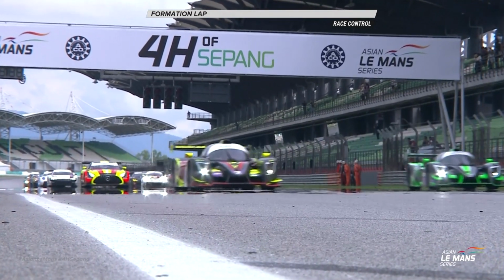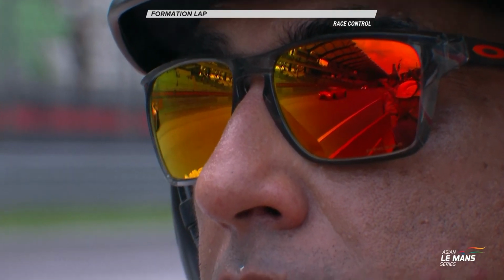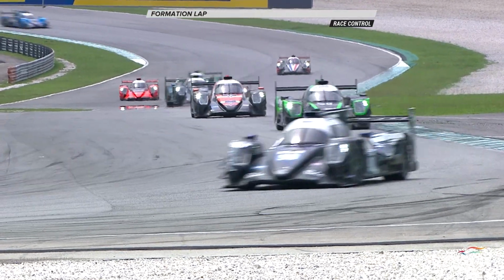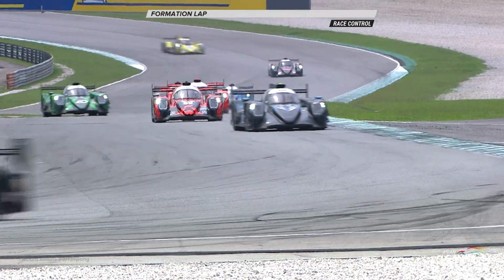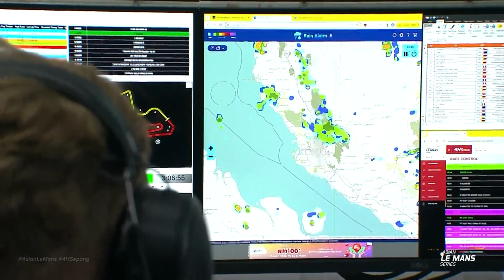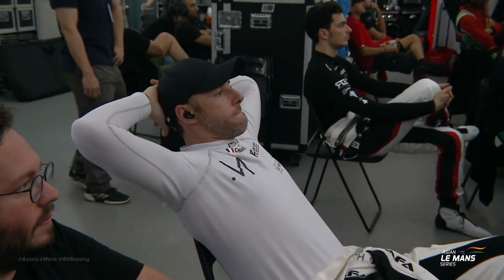So away the field went, hopeful of dry conditions throughout this time over the 4-hour distance. The second of 2 4-hour races, of course, here in Malaysia, with the return this weekend of the Asia Le Mans Series for the first time since 2020, and just before the curtains were drawn across the world with the COVID-19 pandemic, and it's great to be back. Action awaits.